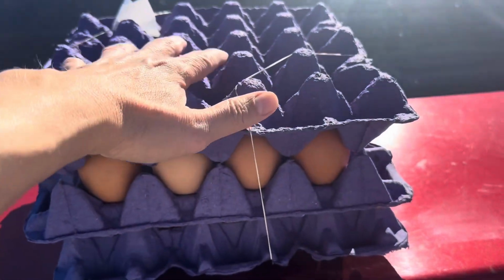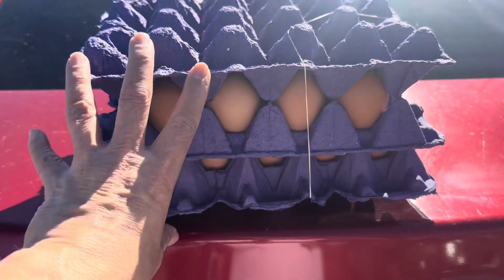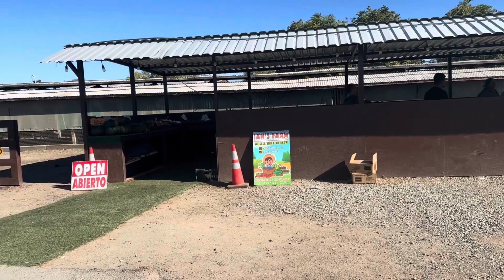Eggs, I think it's 20 each, 10.50 each, so it's $21 total for 40 eggs. Right here, they also sell produce here.